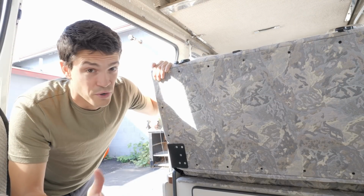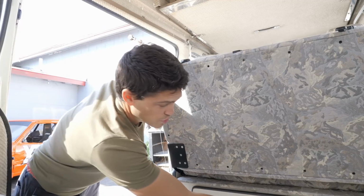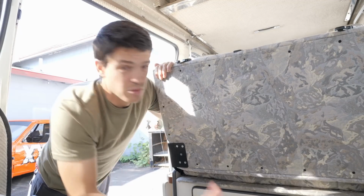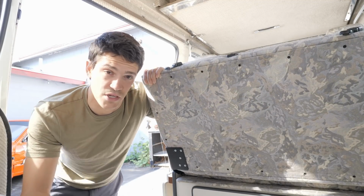These old seats are in really good shape overall, and so is all the furniture, the storage underneath, everything like that. But the customer just wants something that's a little bit more usable. He's gonna use this to take trips a couple of weeks at a time.